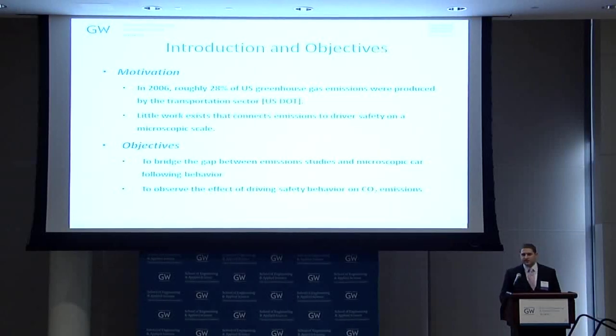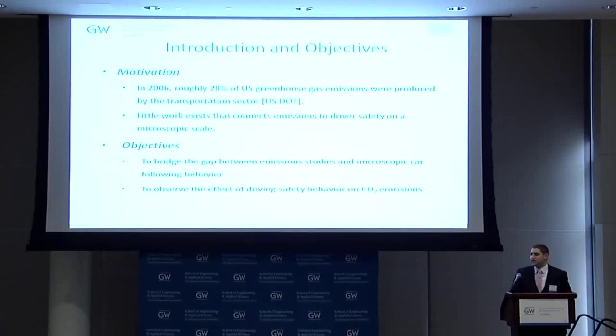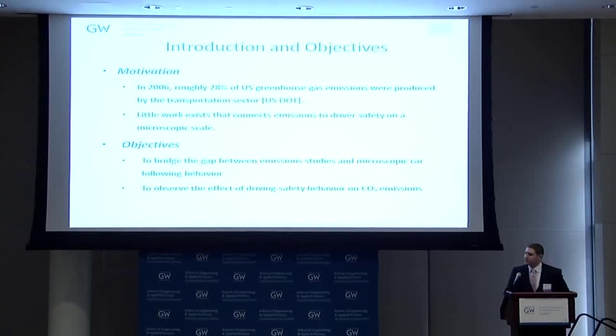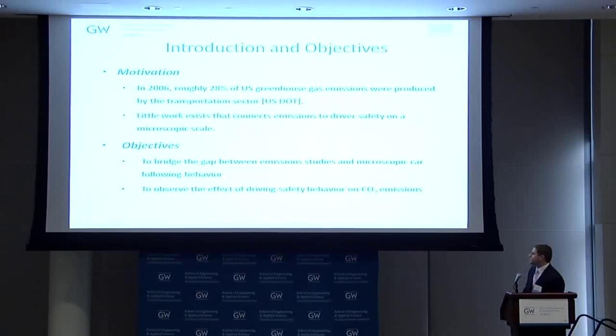So the objectives of this study were twofold. The first was to bridge the gap between CO2 emissions and microscopic car following models. And the second was to observe the effect of driver safety behavior on CO2 emissions. Now, I accomplished the first objective by creating a program in C++ over the summer that connects the prospect theory-based car following model to a fuel-based emissions model and use that for the rest of my study.